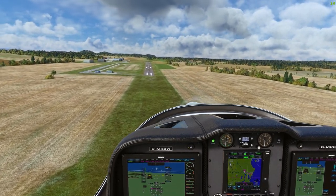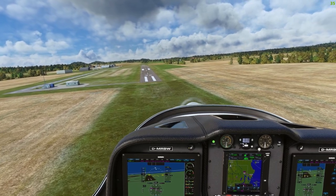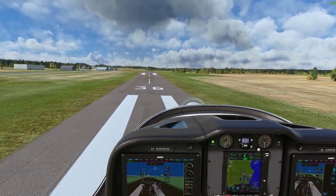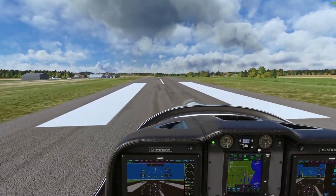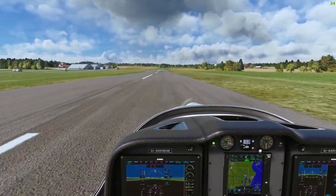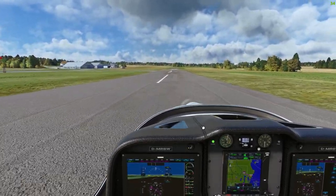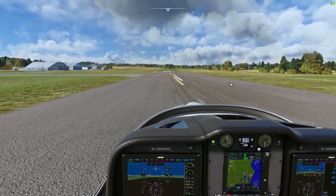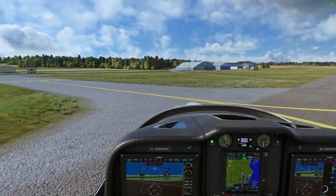Looks quite good. Airfield in sight. Over the numbers. Jarlsberg traffic, Oscar Yankee 90415, right base runway 36, full stop. Stopped. I didn't stop, but I decelerated enough, let's put it that way. Traffic, Delta Bravo Whiskey vacated runway 36.